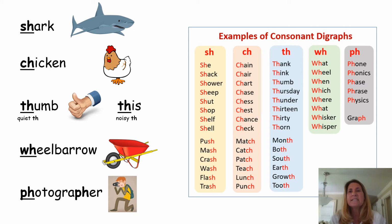Here are some digraphs. A digraph is when I have 2 letters, but it only makes one sound. Like SH says sh, like shark. CH says ch, like chicken.